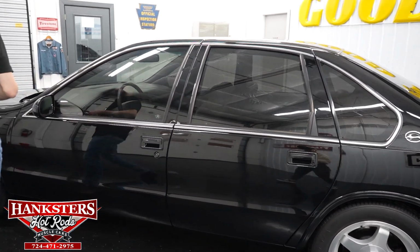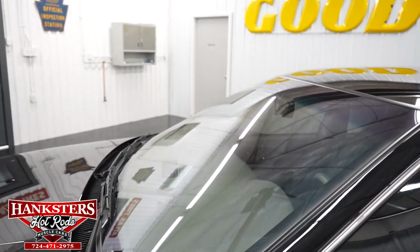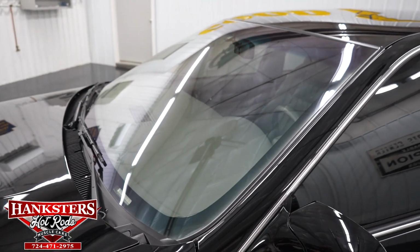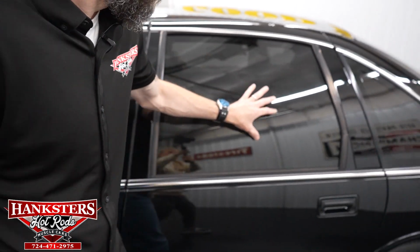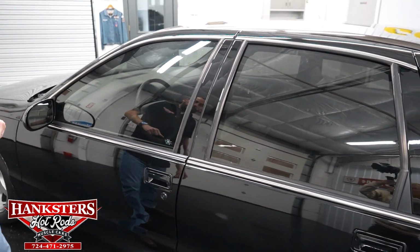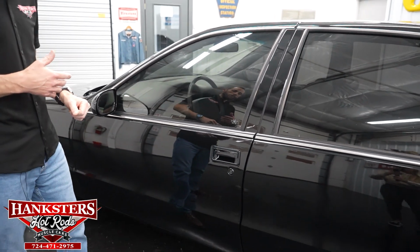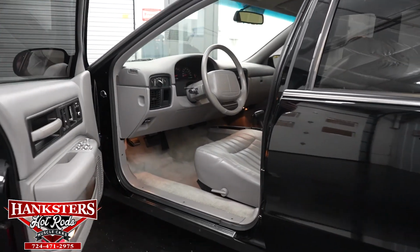Now we're going to come back here, driver's side of the windshield, no chips and cracks. Driver's side glass the whole way down, no chips and cracks, and these are all tinted. What I'm going to do now is open up the driver's side front door. We'll get a look at the interior from this point of view.